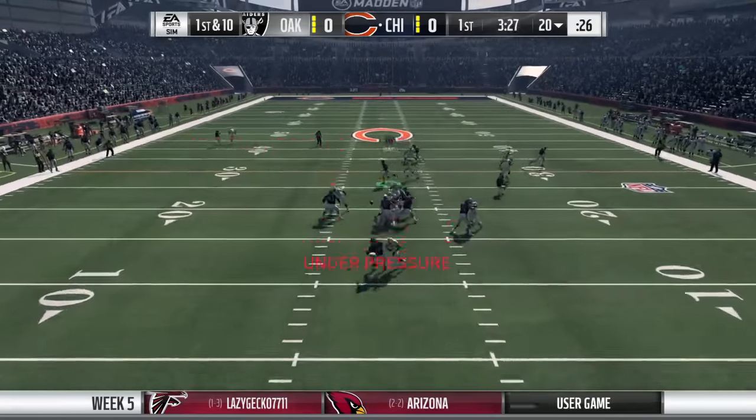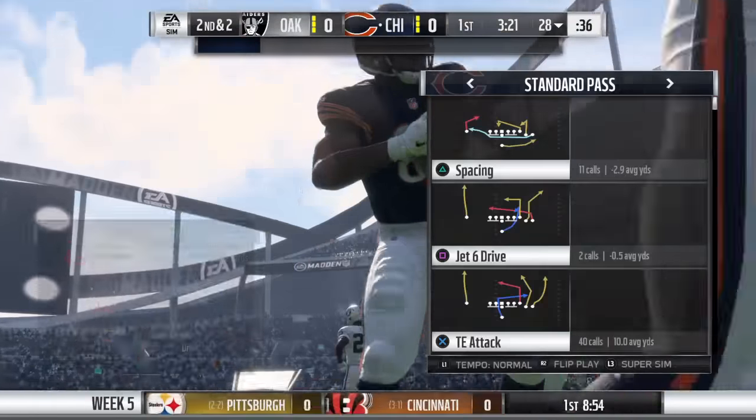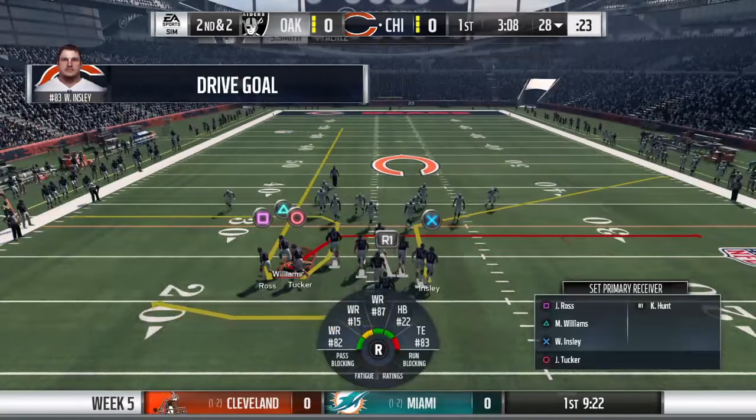They'll try and start this drive in the air. Looking middle, and that's complete. And he is knocked down from the side at the 28. A good pickup there. 8 yards on the 1st down completion. They've got good playmakers on the offensive side of the ball.